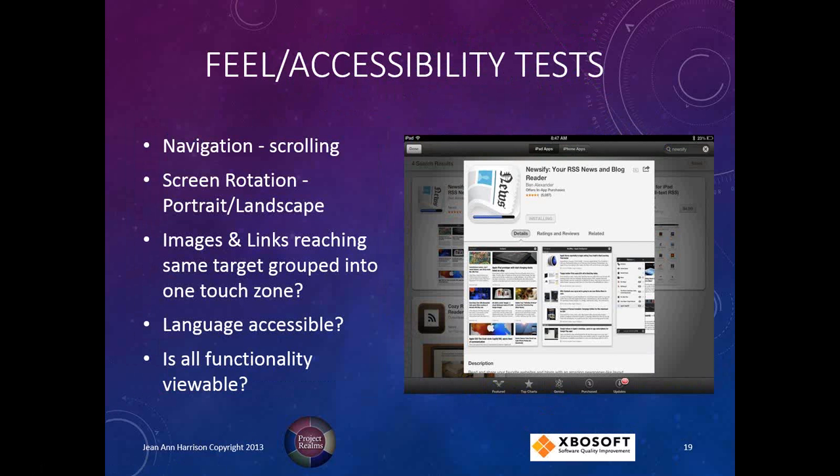Okay, feel and accessibility. So these are some of the tests that we need to think about. Navigation. Is it easy to navigate throughout the screen? Rotation of the screen is really important. Does it go from portrait to landscape? Can you set that setting? Those are some of the things that we need to think about.